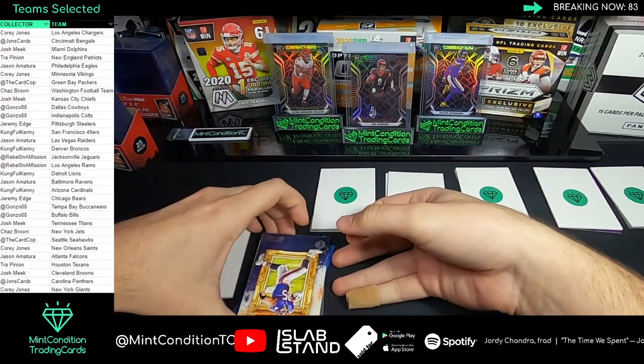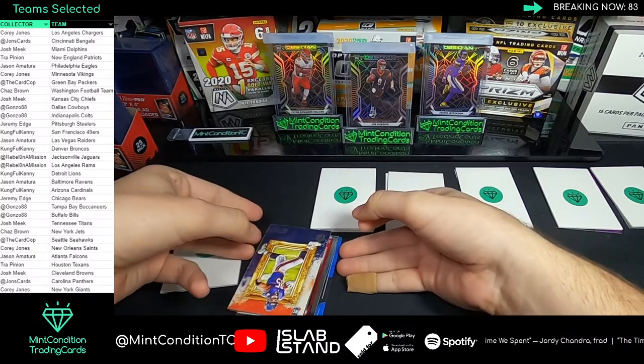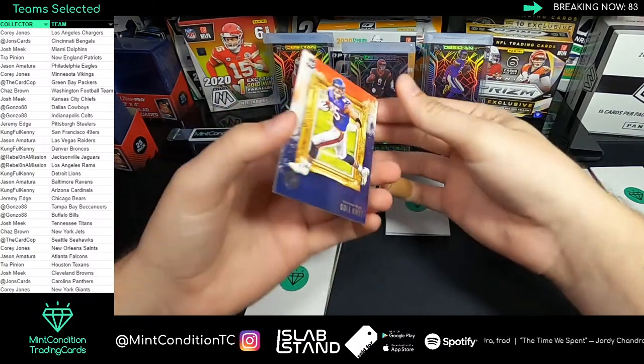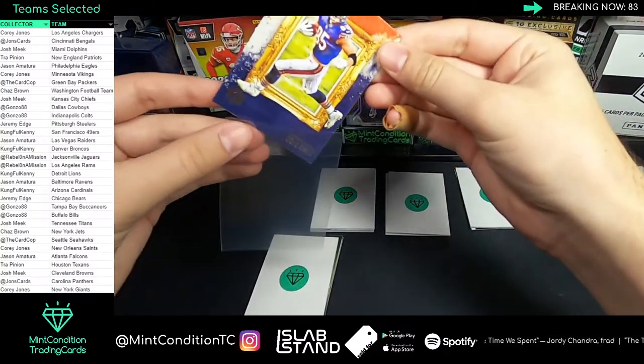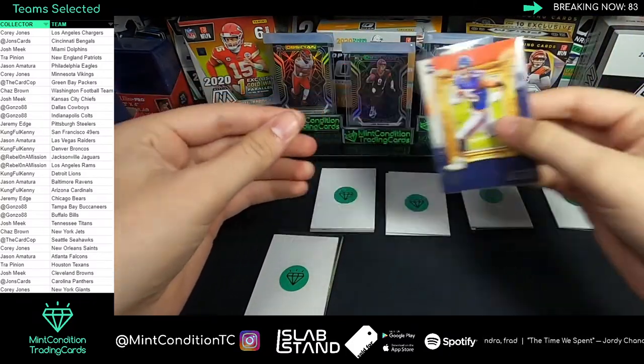Oh, come on. All right, you know what? These cards are staying there. Here's a Cole Kmet, Gridiron King. I couldn't move them because the acetates are so thin, they stick to everything. There's the Cole Kmet.